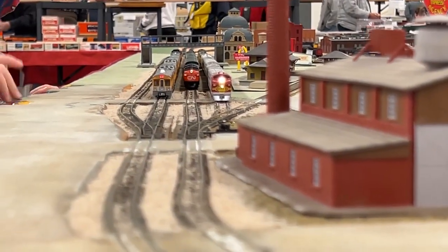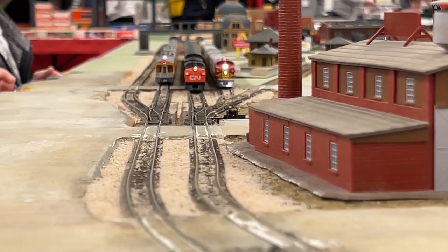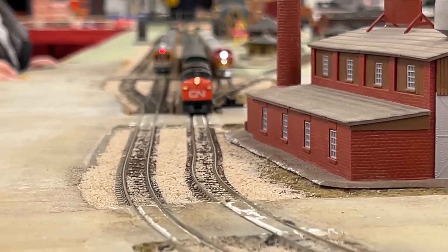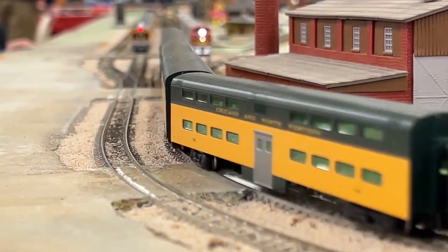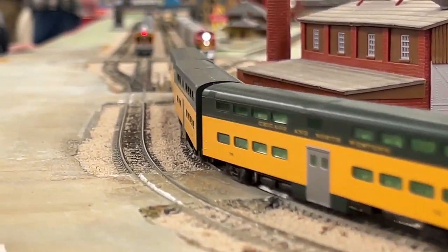This was another N-scale layout directly adjacent to the previous one. The other one was a little bit small, so I didn't really capture too many images or video of it. But this was an interesting bi-level train just running past.